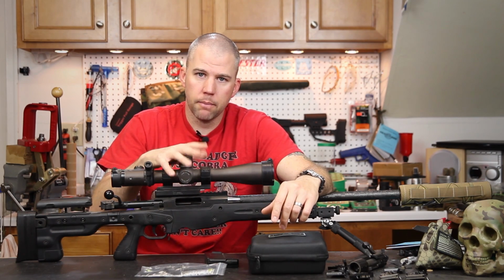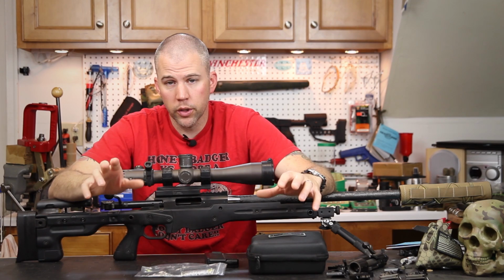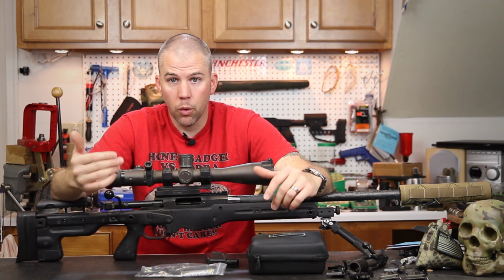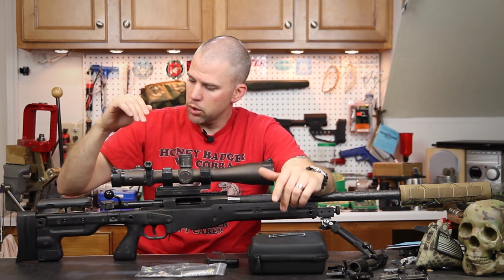But knowing that I could pop the scope off and then pop it back on and have it retain perfect zero is a really, really nice peace of mind if for some reason you run into something where you do have to remove that scope. So overall, that worked perfectly.